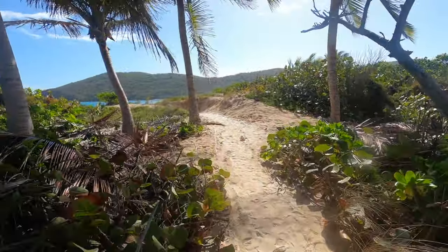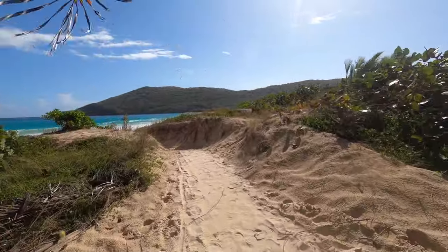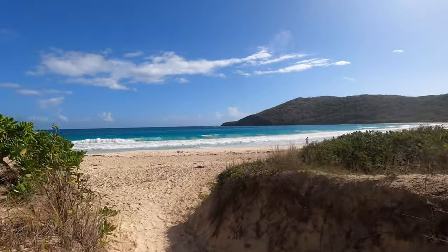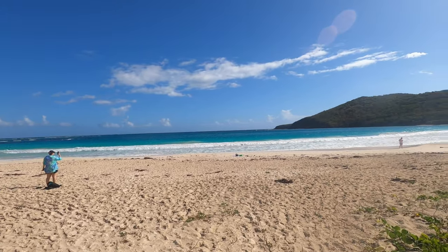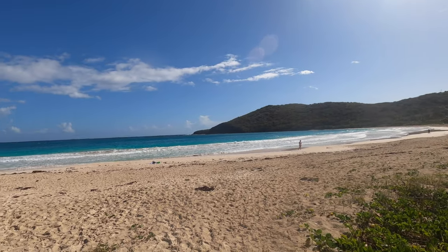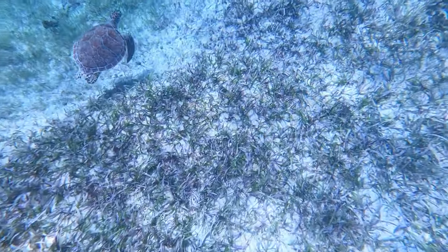As you come up over your first set of dunes at Flamenco Beach, you'll notice why this is voted one of the top beaches in the world. After this beach, we made our way over to Playa Tamarindo to snorkel with some turtles. As you can see, the bottom is grass and rocks. Didn't take us too long to find our first turtle.